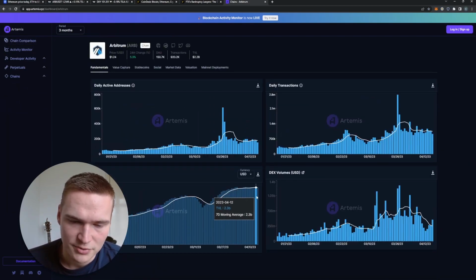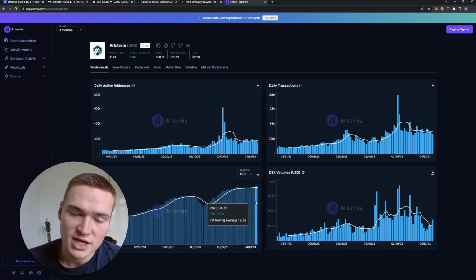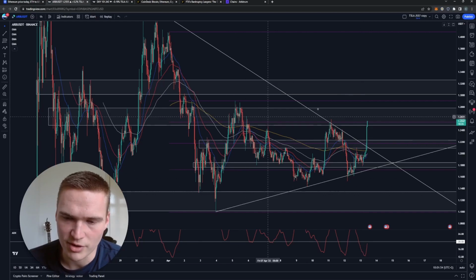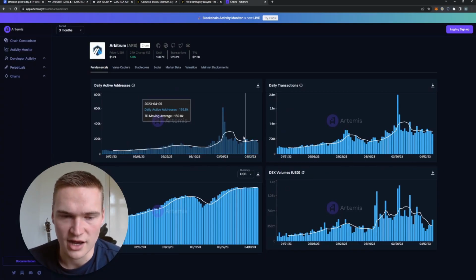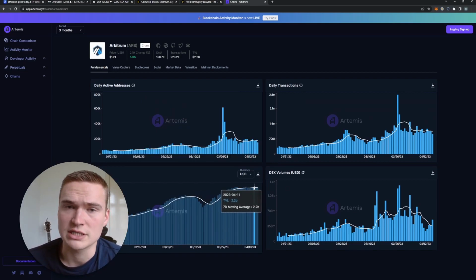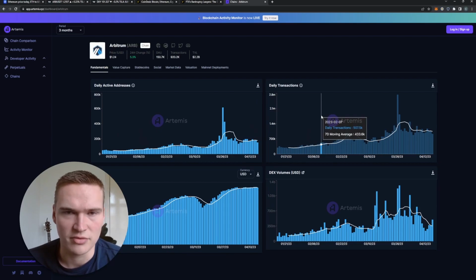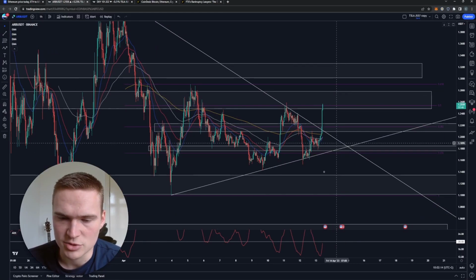For Arbitrum right now, the total value locked has been stable for a while now, which is actually a bullish thing, because usually what you see is that total value locked kind of goes together with the price. And right now you can, for example, see that even though the price isn't as high as the 31st of March, the total value locked is still at that price point. Daily transactions and daily active addresses are high, but not necessarily that bullish, not growing that much, but still fine. So fundamentally, Arbitrum is doing fairly well.